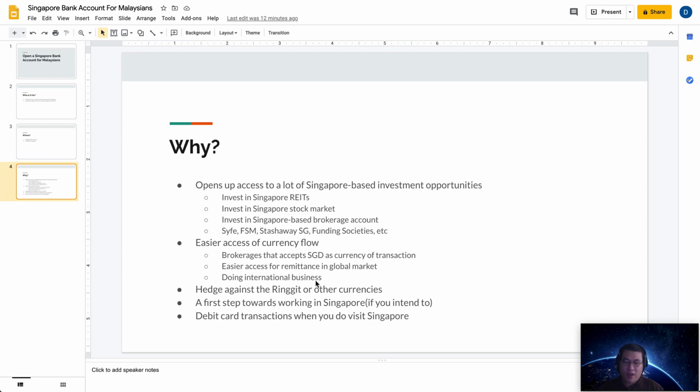And the next benefit of having a Singapore dollar bank account is you can have a hedge against the ringgit or other currencies. So let's say you store some money in Singapore dollar, and if the ringgit goes down, you still have some hedge in your Singapore dollar. And similar concept, you can hedge against other currencies, for whatever currencies you own.